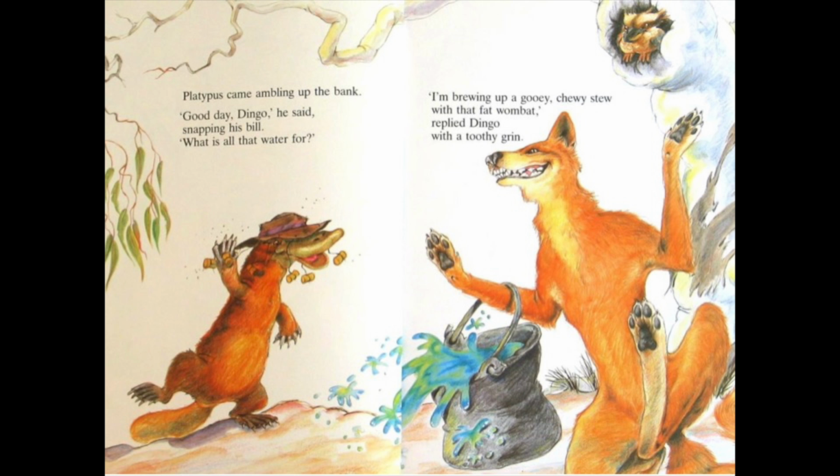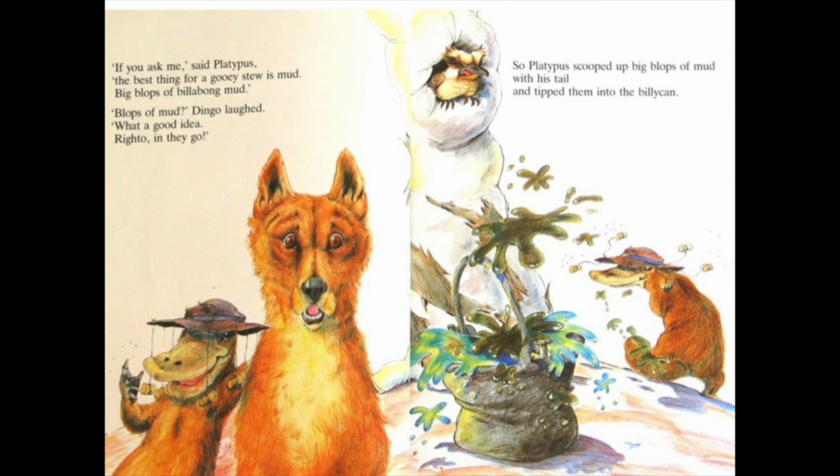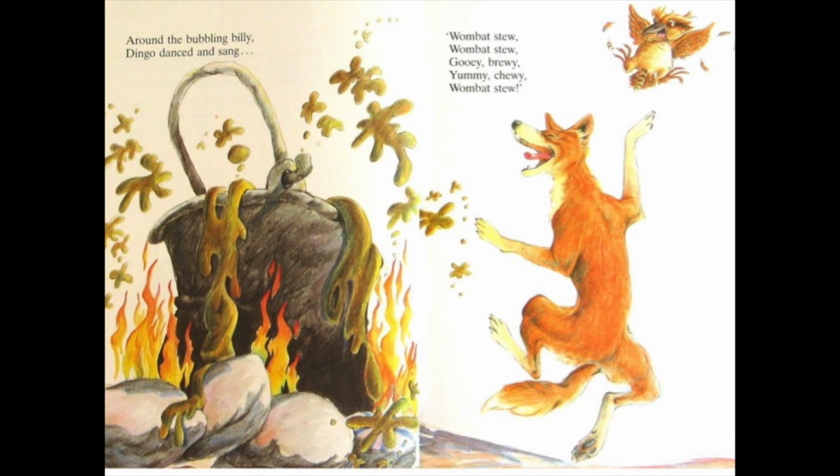Oh, look at the kookaburra up the top. "If you ask me," said Platypus, "the best thing for a gooey stew is mud, big blobs of billabong mud." "Blobs of mud?" Dingo laughed. "What a good idea, righty-o! In they go." So Platypus scooped up big blobs of mud with his tail and tipped them into the billy can. Around the bubbling billy, Dingo danced and sang, "Wombat stew, gooey brew, yummy chewy, wombat stew."